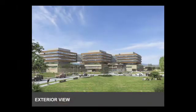This is an elevation or a view of what the new hospital would look like. The lower two levels, which will be clad in a historic-looking Stanford stone color, similar to the rest of the campus, is where our diagnostic and treatment facilities will be. The first floor is where the emergency room is, and our imaging or radiology department. The second floor is where surgery and interventional imaging will be.